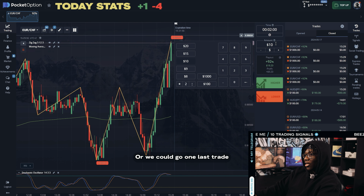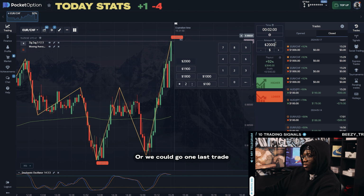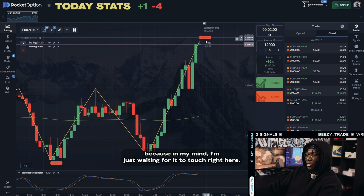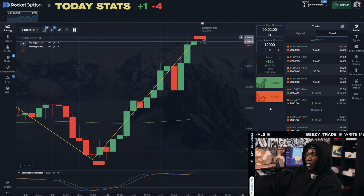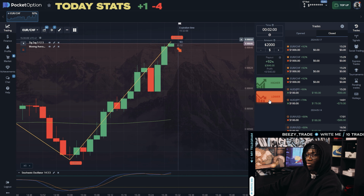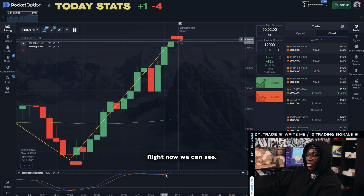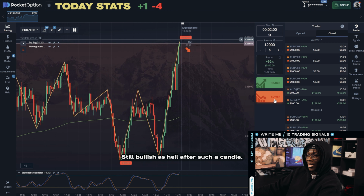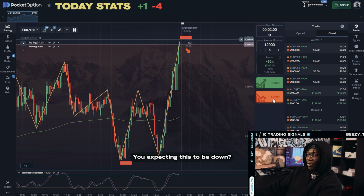Or we could go one last trade to bring it all back. Because in my mind, I'm just waiting for it to touch right here. If I see it touch, I'm entering for all the marbles. But right now we can see, look at that on a stochastic oscillator, still bullish as hell. After such a candle, you're expecting this to be down.